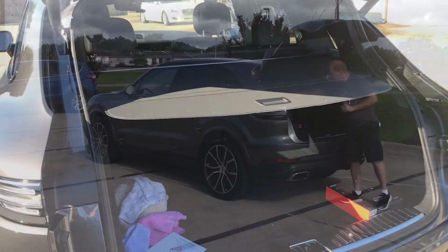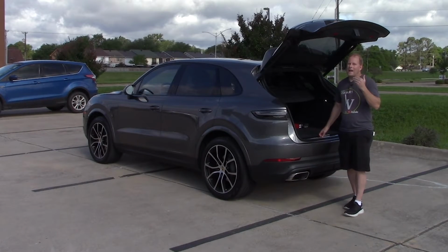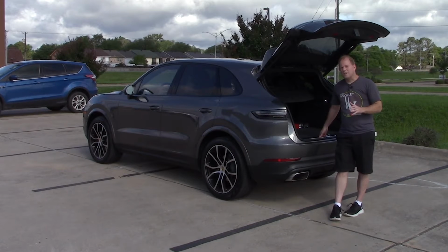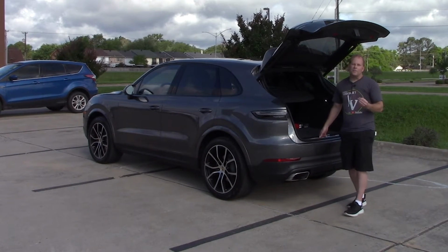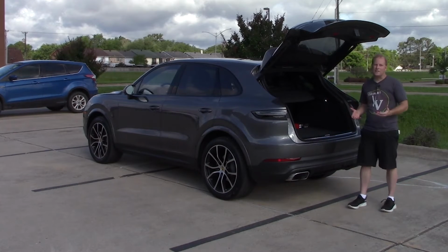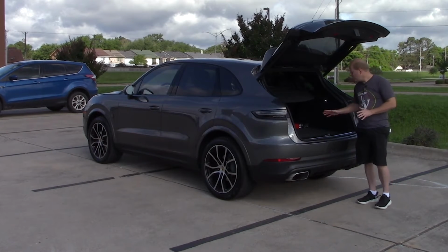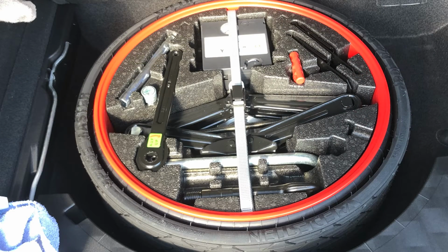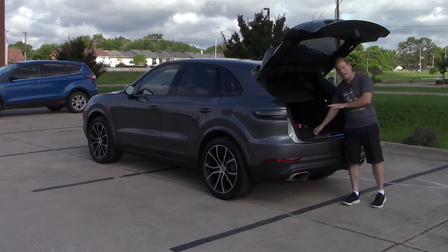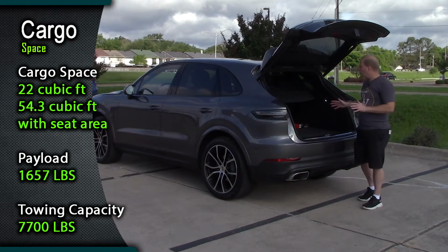You have a cargo cover right here that is retractable. Now, one thing that I have to say is a big plus here. I get a lot of people in the comments section not complaining to me really, but just complaining about the fact that a lot of modern day vehicles no longer have a spare tire. And while that's used in an effort to save weight, and that means you can help increase gas mileage, probably not a whole lot, at least that's what the car makers want us to believe. Maybe we should do a test on that one day to find out. When you lift up on the floor back here in the rear cargo area, good news. A spare tire is located right here. All the tools to change that, everything you need. And I'll put the numbers on the screen as far as cargo space, towing capacity, all that good stuff.